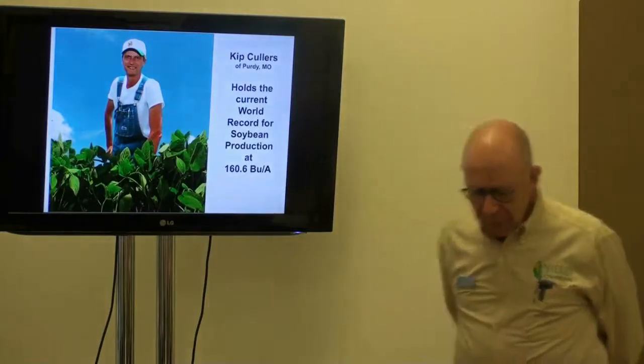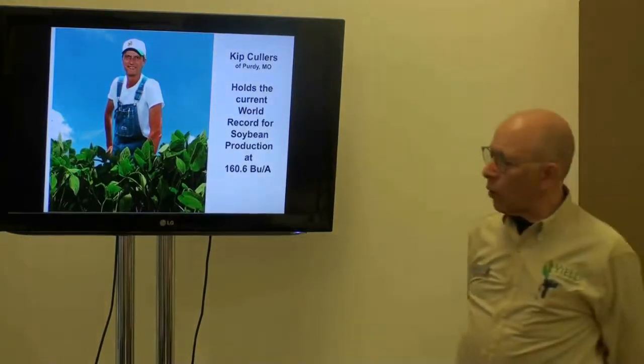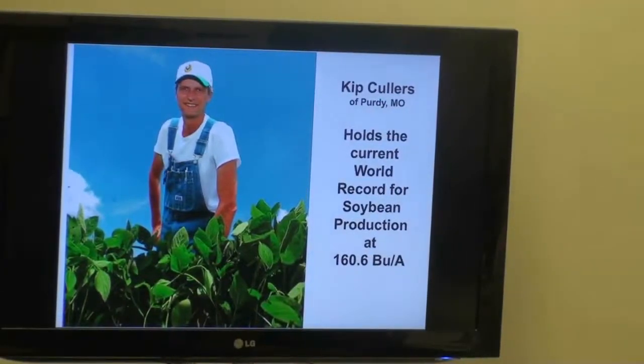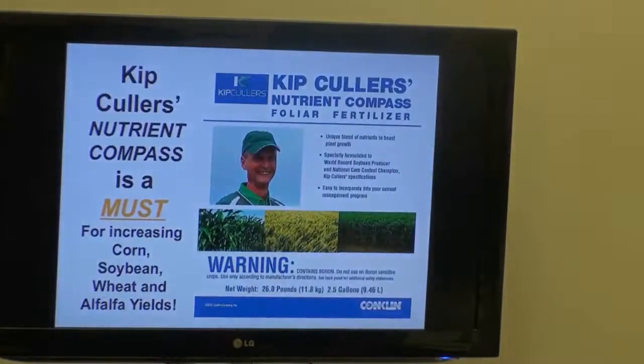Kip started working with us several years ago, and he brought to us a product called Nutrient Compass. Our long name is Kip Cullers Nutrient Compass Foliar Fertilizer. And I tell people, while we call it a foliar fertilizer, it's really more like a plant growth regulator. It's a combination of nutrients, but it really acts to accentuate growth at certain stages. I'd put it this way: I don't have a single customer that I've worked with that has used Nutrient Compass on a few acres to try that doesn't now put it on every acre every year.